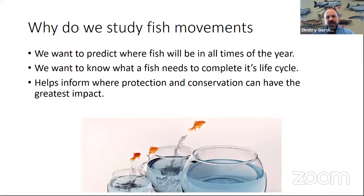So why do we study fish movements? As biologists, we want to be able to predict where a fish is going to be all throughout the year. We want to know what the fish needs in terms of habitat and space to complete its life cycle. Knowing that information is going to help us protect and conserve areas and connections in the river, and that'll have the greatest impact on the fish's life.